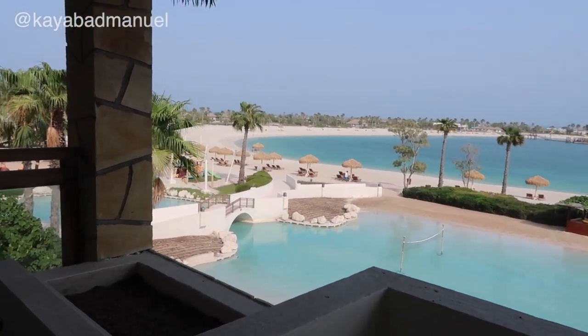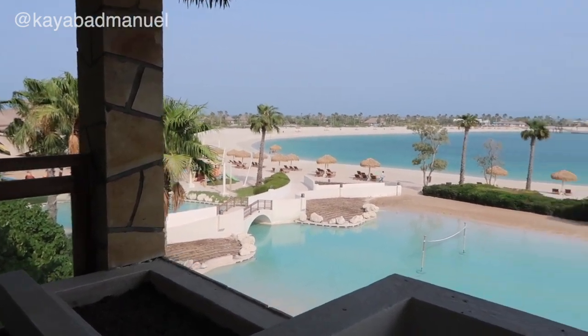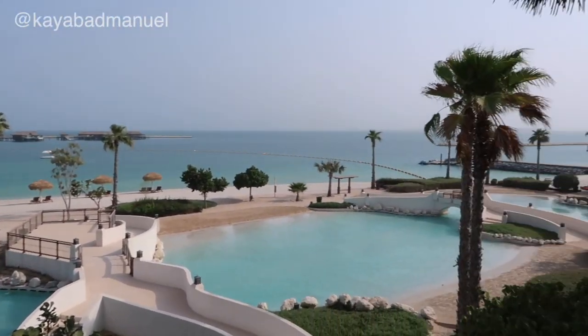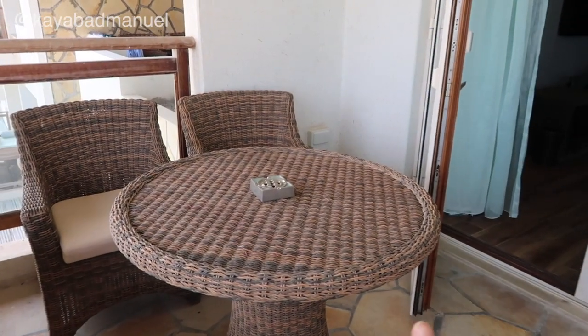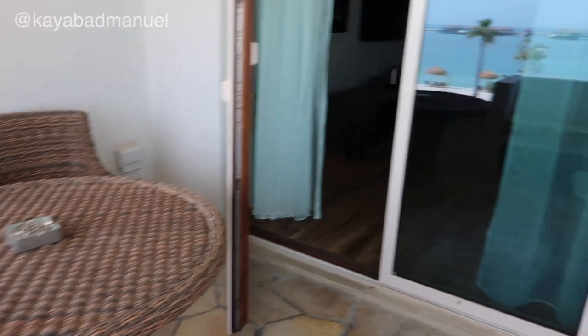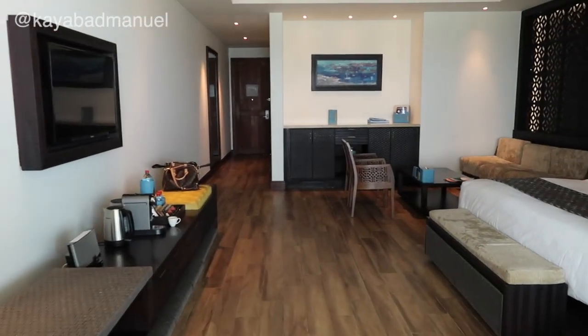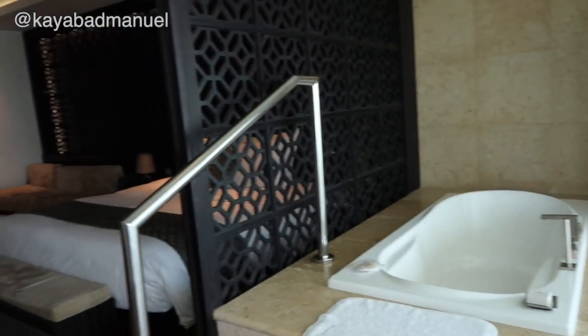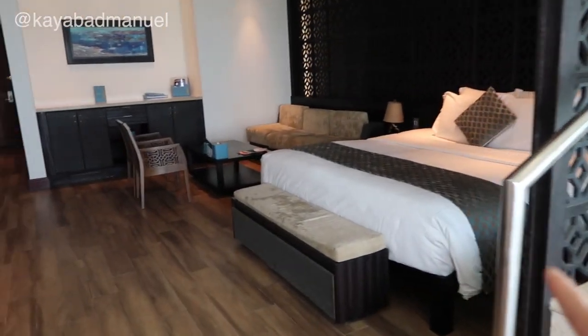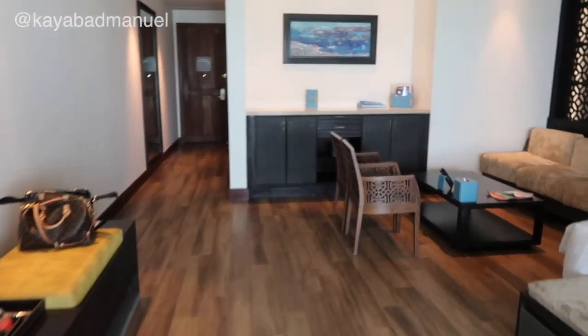So yeah, that's it for the room tour. Again, one more look at the view and the room. See, we have another area here to lounge around and hang out. So yeah, when you go inside from the lanai, you'll see that tub and then the bed and then everything else.